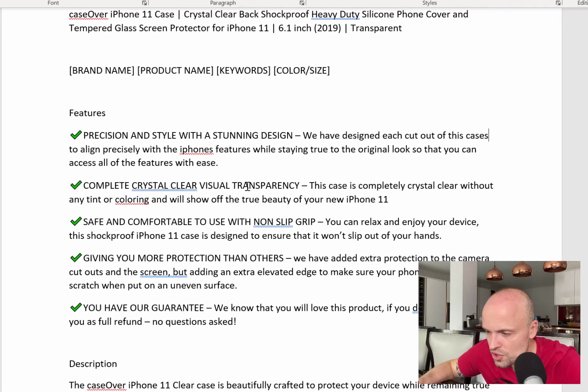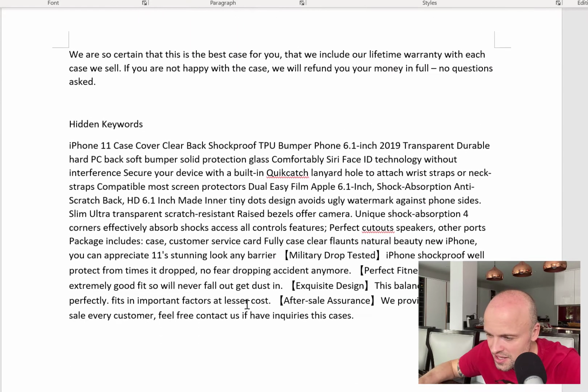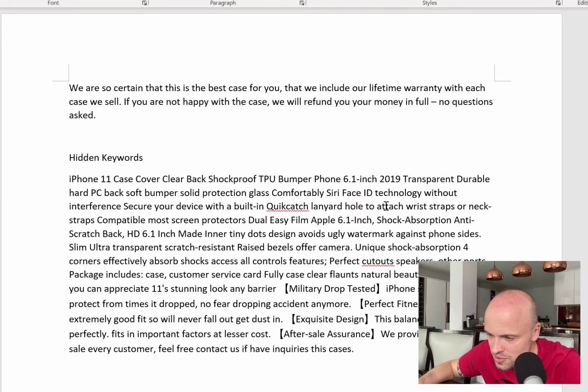So you really want to go through these carefully, and once you've put together an attractive bit of text, you then want to see how you can inject the keywords from here and make sure that you hit as many of them as you can.